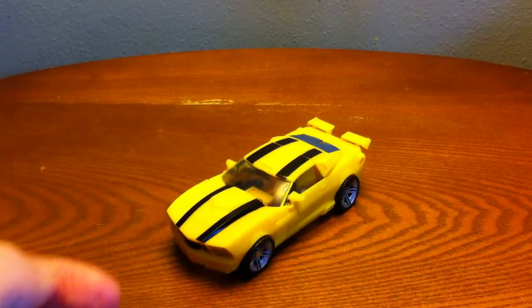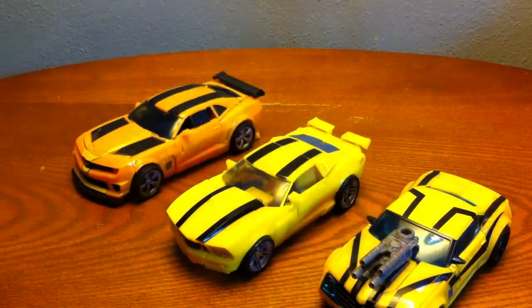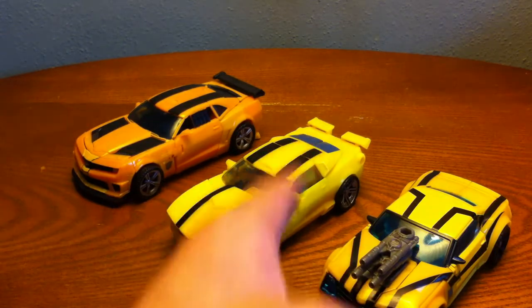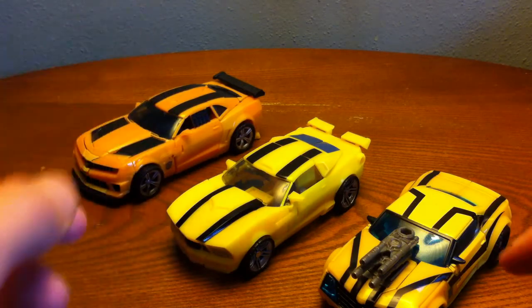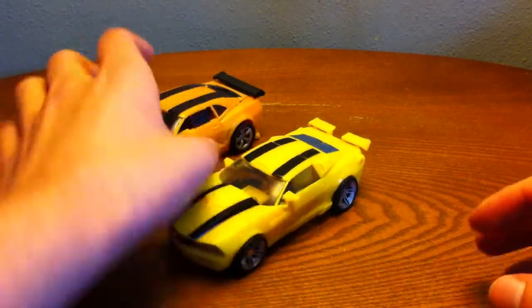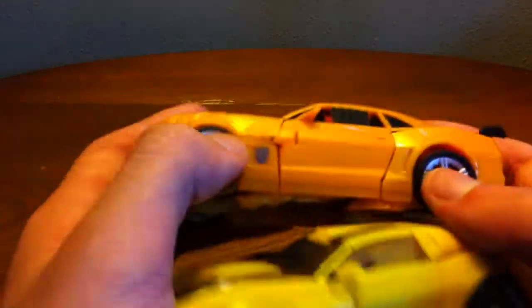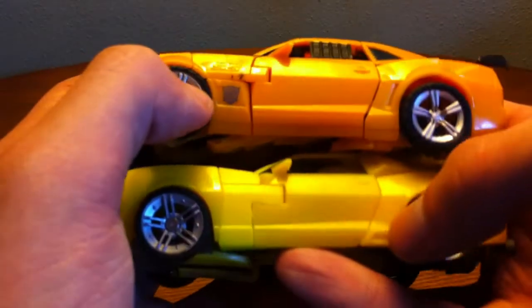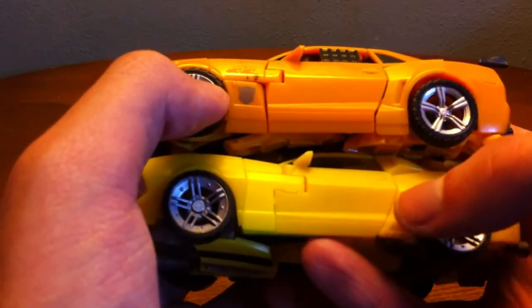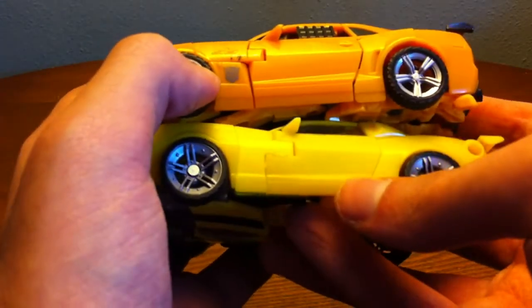So there is Bumblebee. For a quick comparison, here he is with the R.E.D. and the Dark of the Moon. I kind of noticed that the doors, and maybe the windshield, on the Dark of the Moon are almost the exact same. If you just study the doors for a second, they basically have the exact shape. It's kind of weird, but you have it coming down a little bit, then the point, and it going back in, except at the bottom. It's just kind of weird. And you even have the exact same creases.